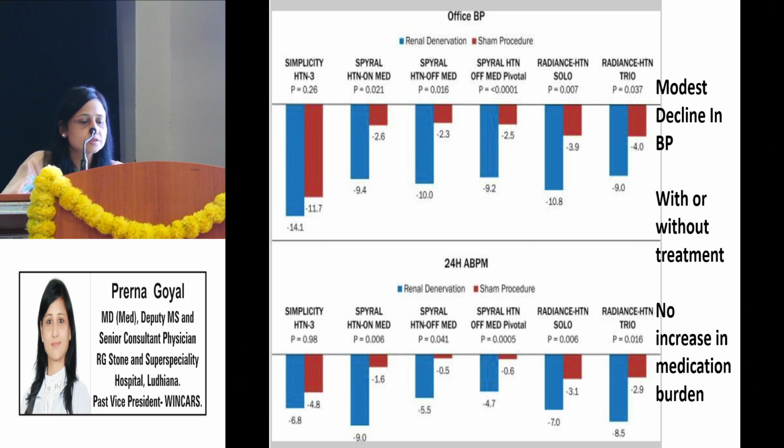It was remarkable to see that in all these trials, SPYRAL HTN, the SPYRAL MED pivotal trial, RADIANCE SOLO and RADIANCE TRIO, there is a remarkable decrease in the office blood pressure as well as the 24-hour ambulatory blood pressure. But here you can see the degree of reduction in the blood pressure is modest. In office BP, it's only 9 to 10 millimeters, and 24-hour ambulatory BP is only 5 to 7 millimeters of mercury. But these trials have shown that in spite of the modest decrease, these patients can have control of blood pressure with RDN even without medication.